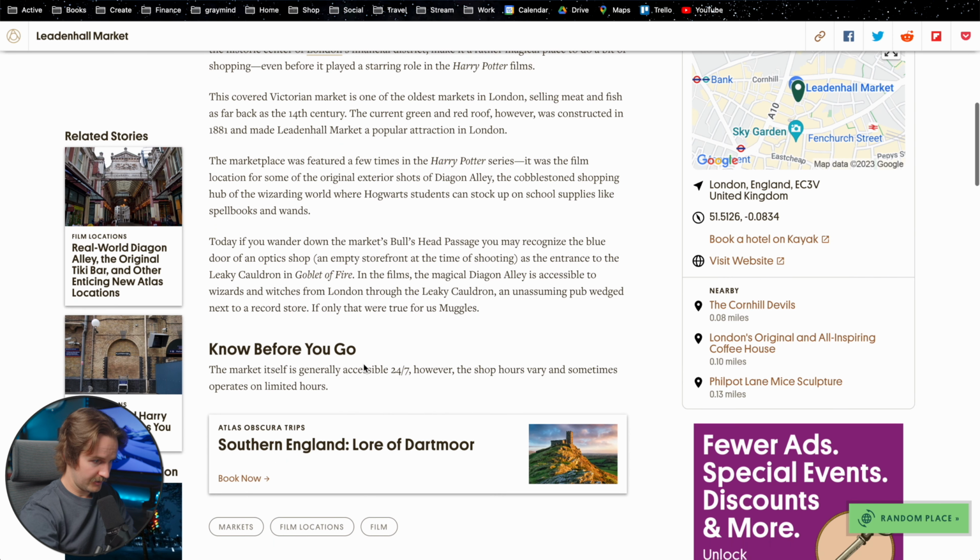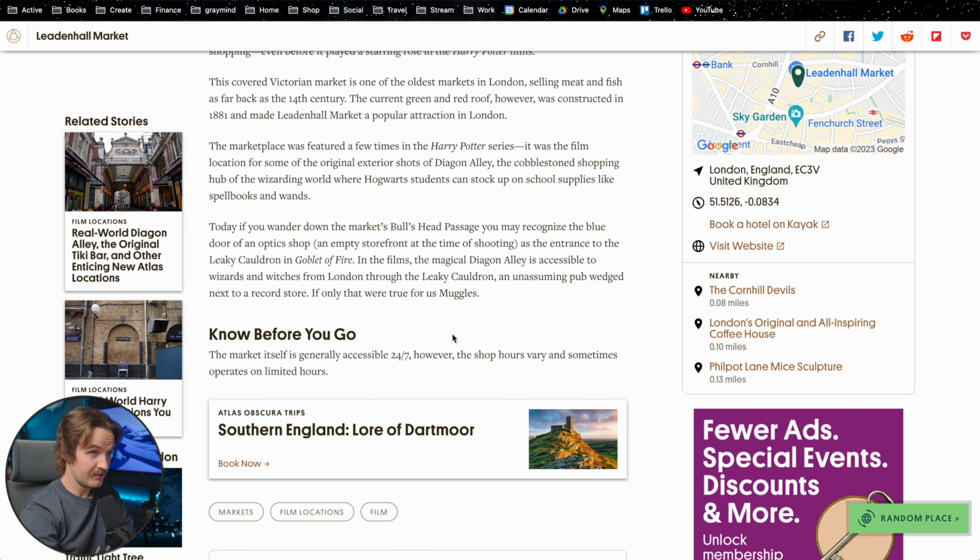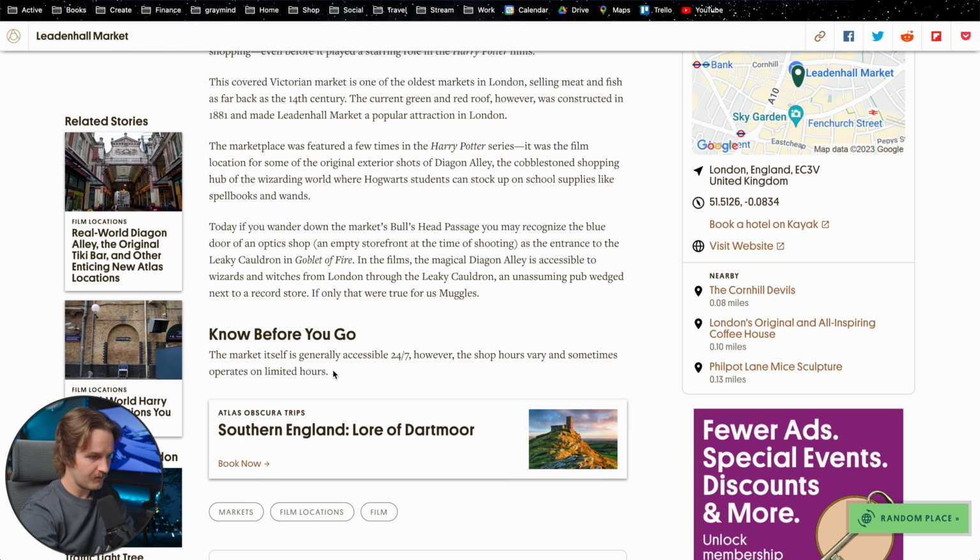And then I find this section really helpful too, the know before you go. If a place is difficult to get to, or there's some circumstances around it that you need to be aware of when trying to visit, they'll usually be listed here, and it's very helpful to read through this before deciding if you're going to try to go there.